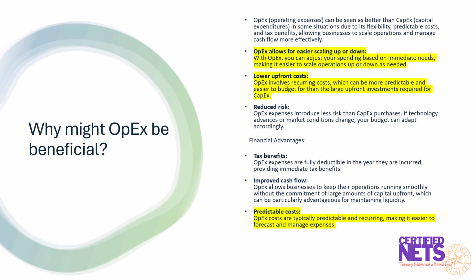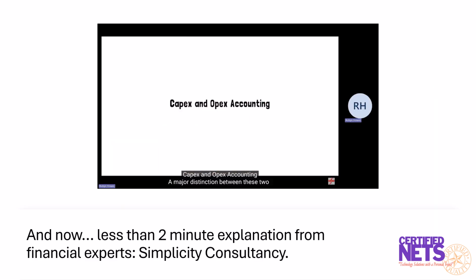So in summary, what are some of the benefits of treating things as an operational expense? As I mentioned, they're easier for scaling up and scaling down. We have lower upfront costs and therefore improved cash flow. And our costs are predictable. We don't have those lumpy expenses that we do with capital expenses. Instead, they are spread evenly over time and therefore very predictable.